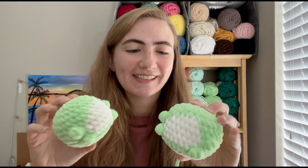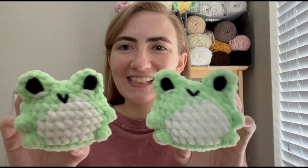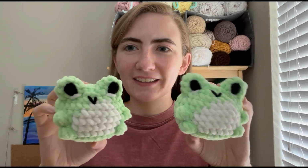Okay, next we are going to do our little froggies. So like I said, I'm going to try to embroider the eyes for these ones. I've never embroidered eyes before, so we'll see how this goes. Okay, so I just finished the froggies. Here they are. For my first time embroidering eyes, I think they look pretty good. They still look pretty derpy and cute.